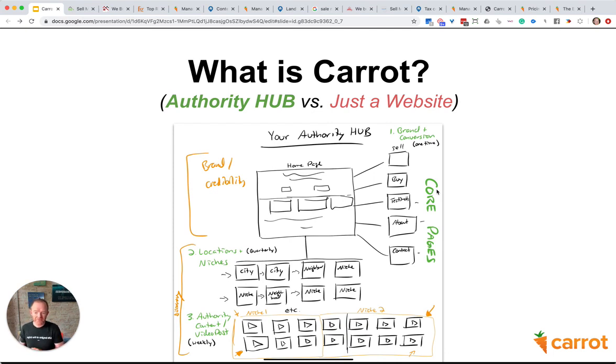The next part of it is your discovery part. This is where you get new traffic. Okay, the brand and credibility part of the authority hub helps to convert your traffic and makes all of your marketing work better. But then the rest of it, the rest of the content, which is what we're the best at, is discovery. How do you get yourself introduced to new prospects, new sellers, new buyers, new tenants who don't know about you yet? Or how do you use this content to further build trust and credibility with those who do?